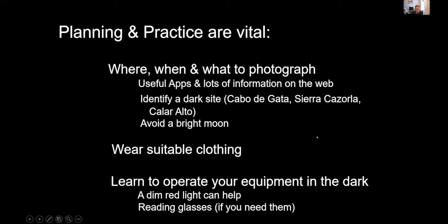So get to know the feel of your camera so you know which button is where, so you can press it in the dark. Because your eyes take 2 minutes to fully acclimatize to normal ambient daylight. Your eyes take an hour to fully acclimatize to the dark. So if you put a torch on and dazzle yourself, it's going to take your eyes an hour to fully recover their night vision. So you don't want to be using a bright torch on your camera to try to see what the settings are or change something.